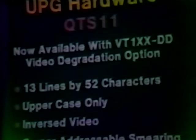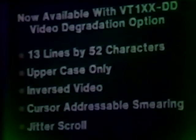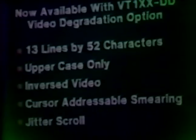Those of you who missed the VT05B will like this one. 13 lines by 52 characters, uppercase only, inverse video, cursor adjustable smearing, and yes, jitter scroll.